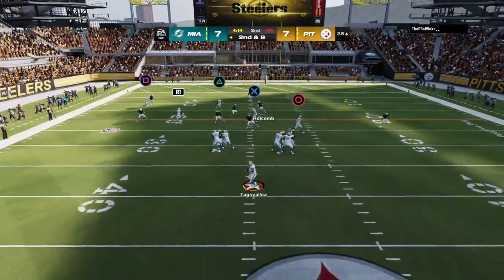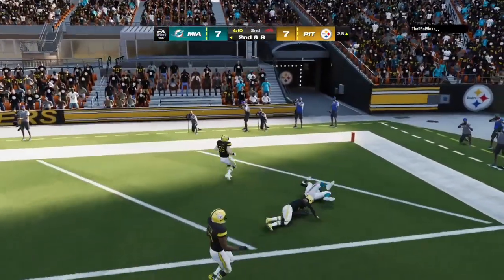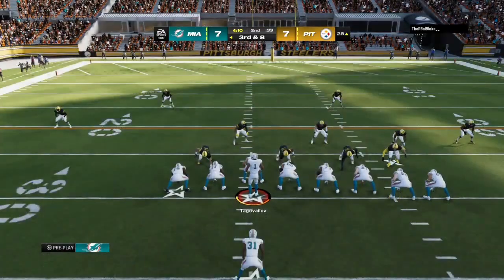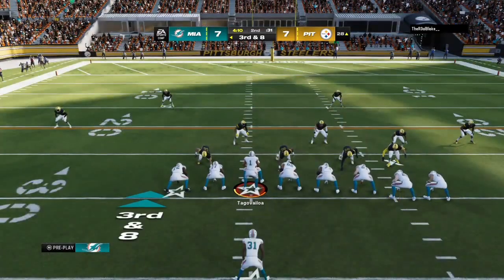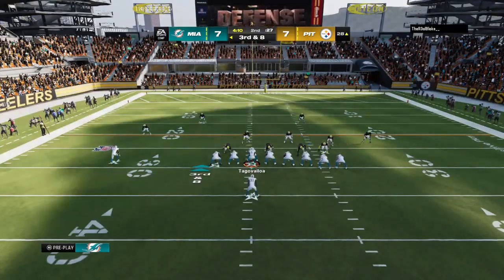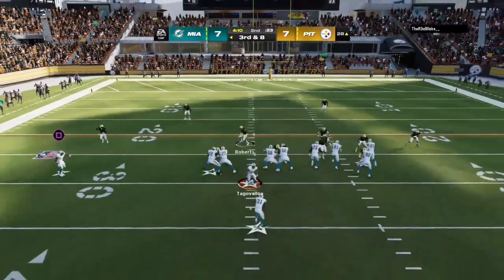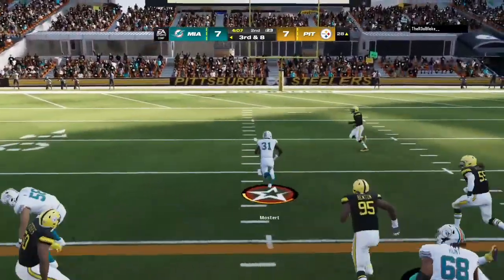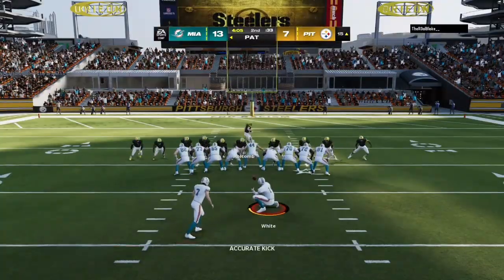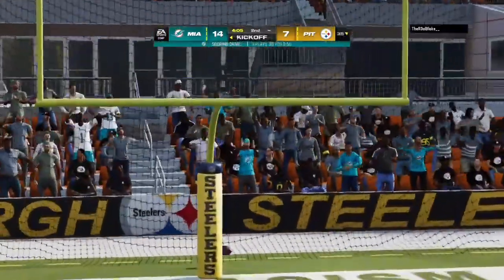Tua sets up to pass it. And this one incomplete. Oh, he couldn't hang on to it. They'll be in search of 8 yards here as they hope to convert the first down. On third down, here comes Mostert. And he'll take this into the lead. Extra point up and good by Sanders.